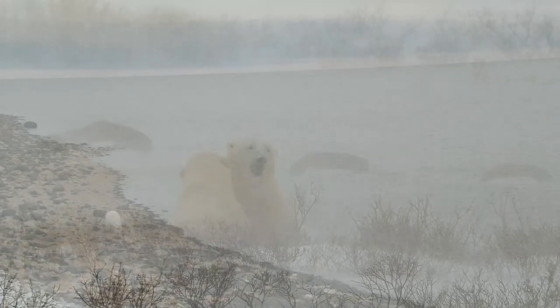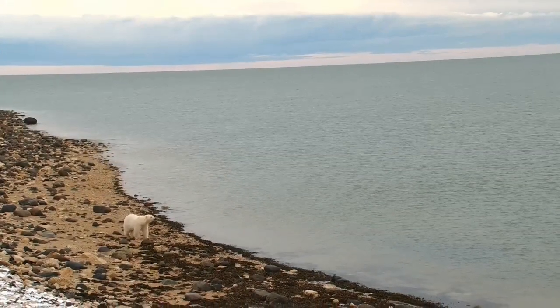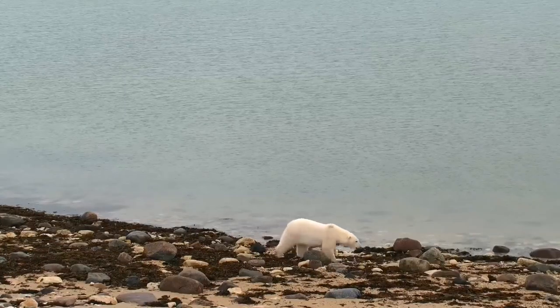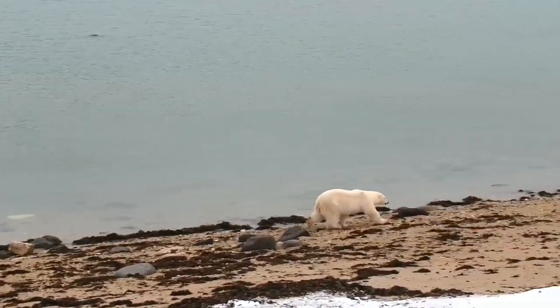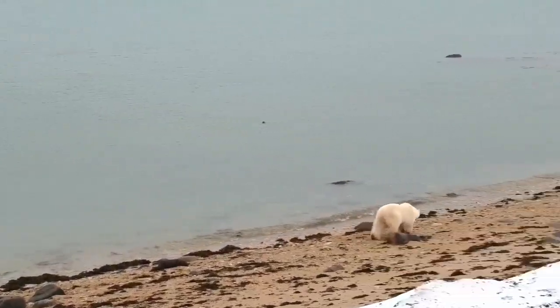Right, so if you were watching really closely, you might have seen something in that water. If you know what a polar bear's favorite food is, then you know that polar bears love to hunt seals. And there are seals, of course, swimming all over here, but it's so hard for polar bears to catch them in open water. Polar bears need sea ice to get to those seals, and this is an example of why.